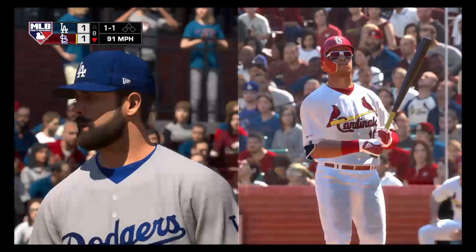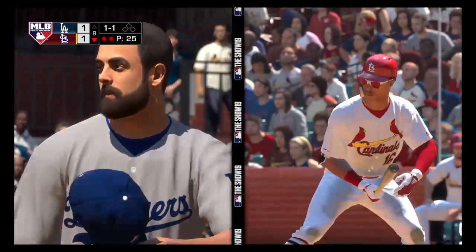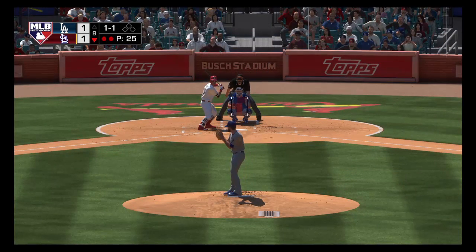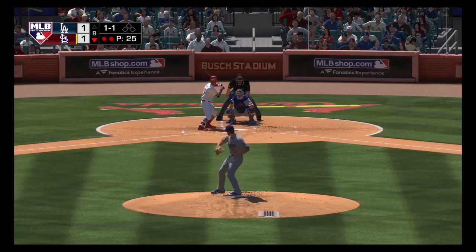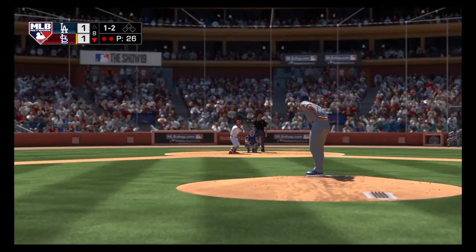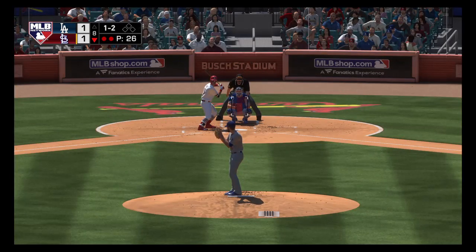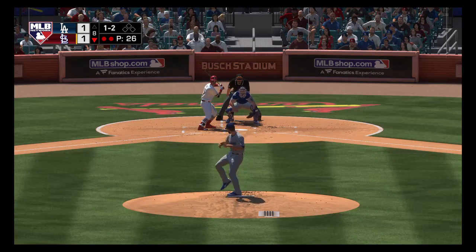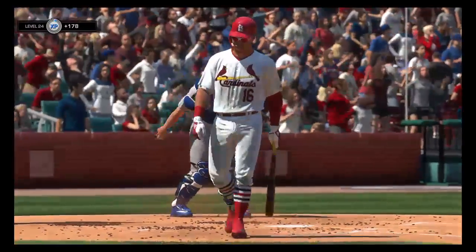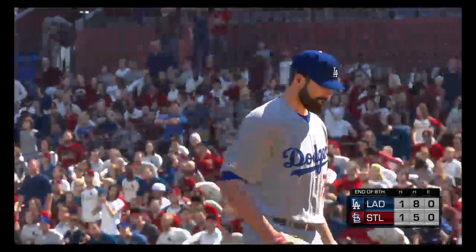Nope, and that misses 1-1. The 1-1. Strike 2 as that's taken on the outside part of the plate. Here's the 1-2. A swing and a miss as he chased with 2 strikes, and that will retire the side. Down in order go the Cardinals. Score remains tied 1-1.